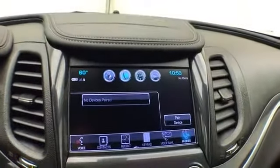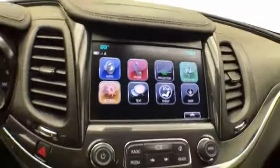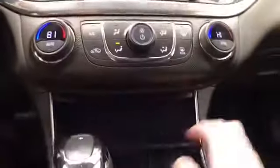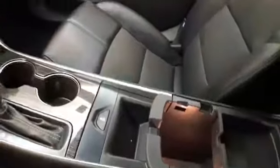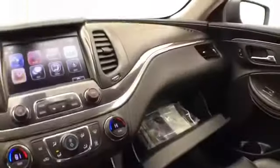Bluetooth connectivity for hands-free phone use or to connect other Bluetooth-enabled devices. Great for wireless music streaming. Dual zone temperature control. 6-speed automatic transmission, manual shift capability. Lots of storage space in the armrest with USB and auxiliary input, allowing you to connect those mobile media devices like iPods, MP3 players, smartphones, and a spacious glove box.